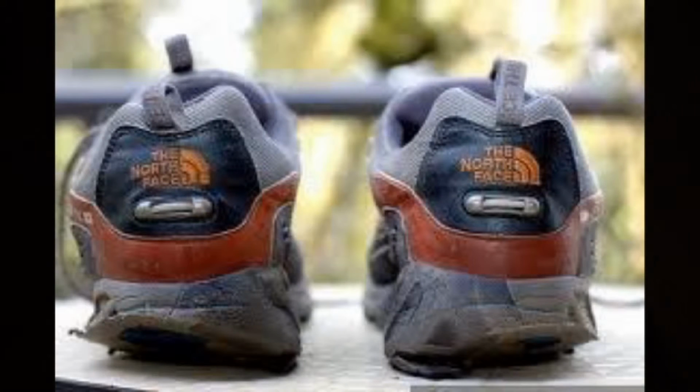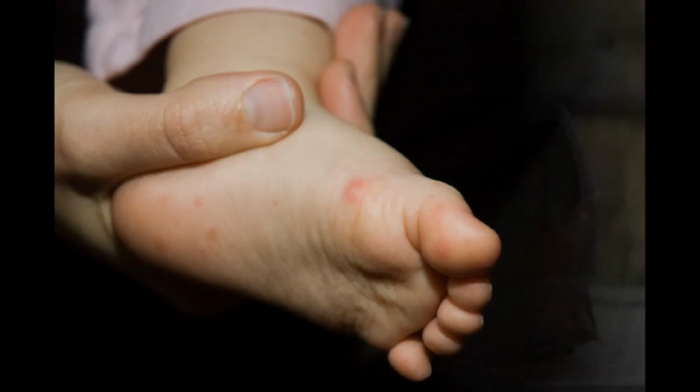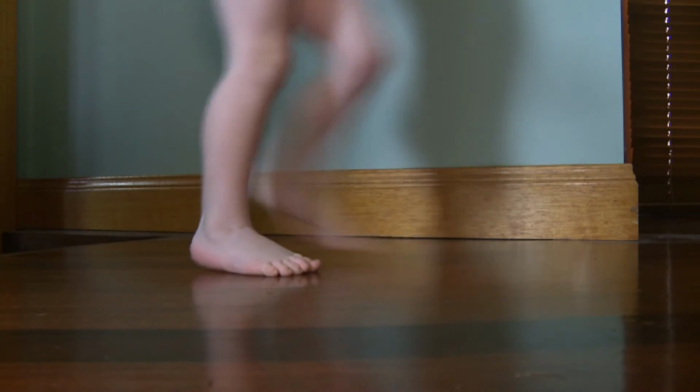A checkup with a podiatrist is recommended if you notice uneven shoe wear, you notice any skin rashes, hard skin, lumps or bumps on your child's feet, your child complains of recurrent pain in their feet or legs, your child is constantly tripping or falling, or you have any other concerns about your child's feet.